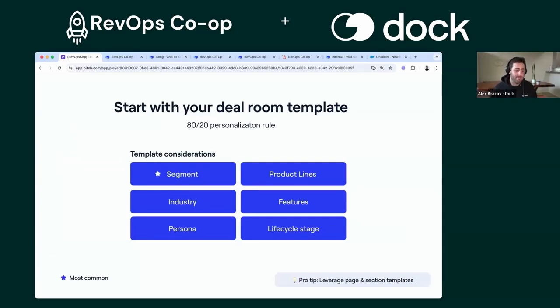You do not want to give your reps a blank slate and say, just go use it. It is a template that you create that they're going to duplicate. And you should think about different parameters, which I talk to sales leaders about, but the main one is your segment.